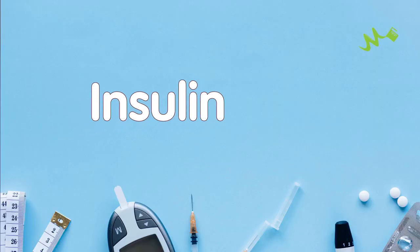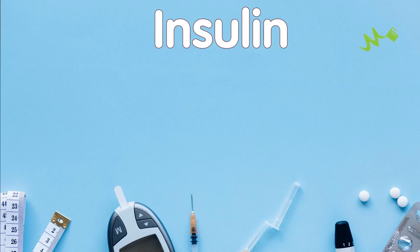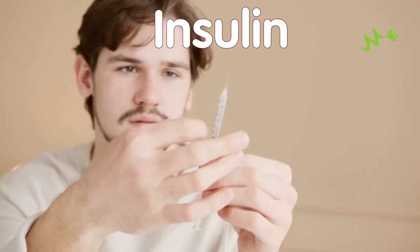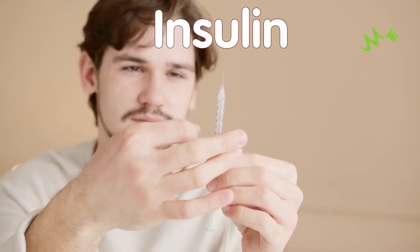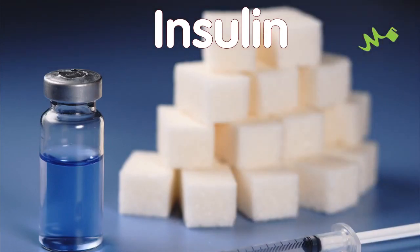Insulin is an essential hormone that plays a critical role not only in managing blood sugar but also in regulating feelings of hunger and fullness. Insulin is a hormone produced by specialized cells in the pancreas called beta cells. One of its primary roles in the body is to help regulate blood sugar levels, but it also plays a role in regulating hunger and satiety.